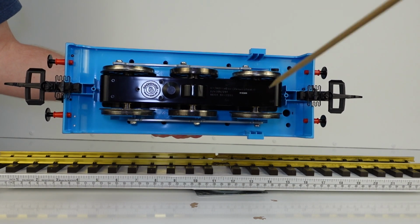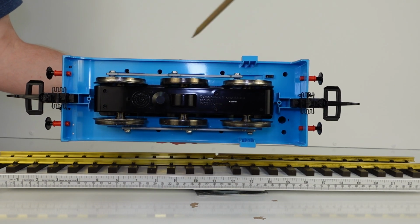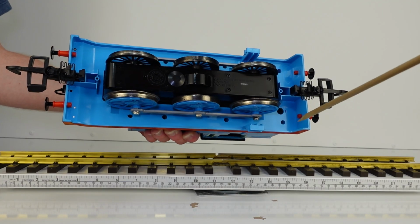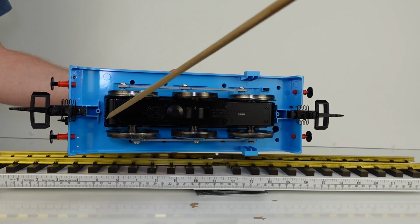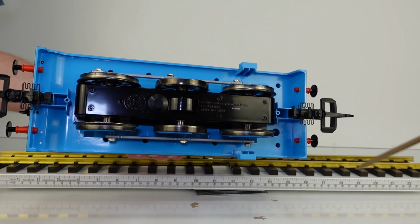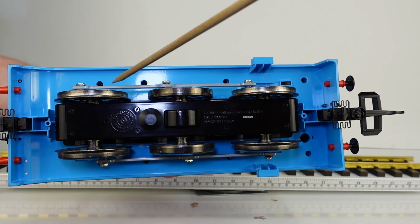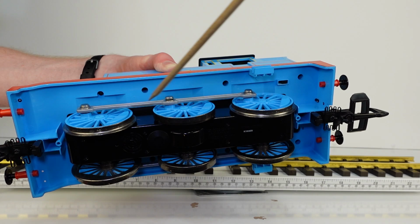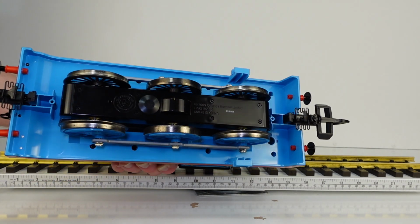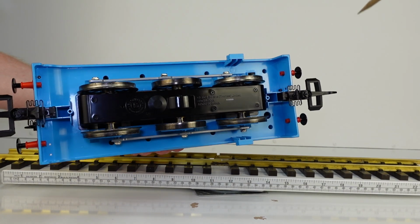Okay, looking from the bottom here, there's no real, realistic modeling detail down here. You can just see it's just the blue plastic shell, the underneath of the running platform. And then you'll see the mechanical box here that has all the motor housing and so forth. And then you've got the wheels here. The spokes and all that are blue plastic, but the wheels themselves are metal for connectivity on the track, and it does give it a little bit of weight.